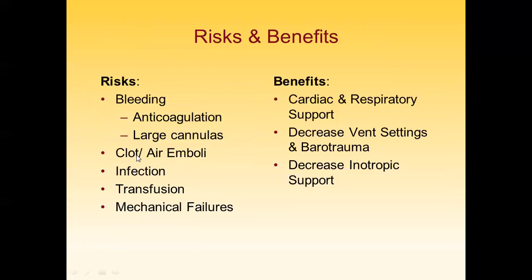You also have a very real threat of clot and air emboli, because again, you're pushing blood into the arterial circulation. So anything you put in has every right to go straight to the brain. So you're very careful at the beginning to get all the air out, and that's another reason to make sure clots aren't forming on the surface. Most of them will form and be caught on the venous side. So you have to make sure you're well anticoagulated to prevent this from going any further.